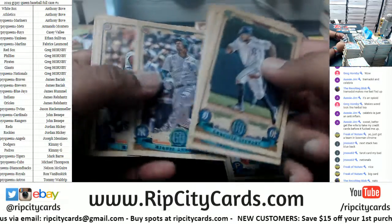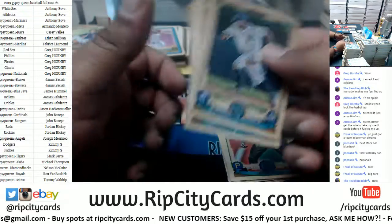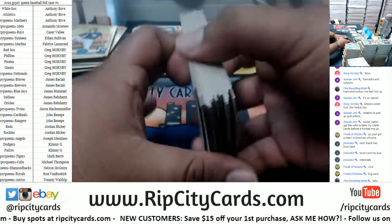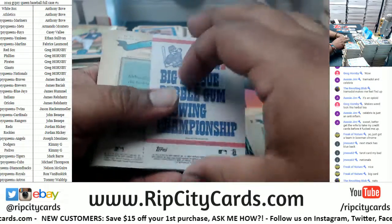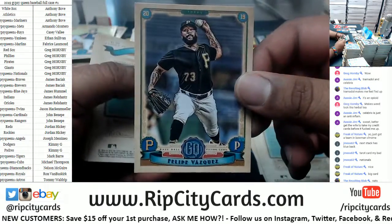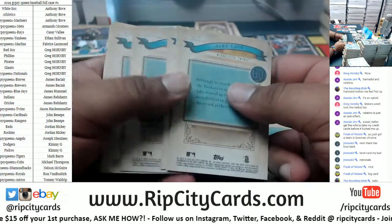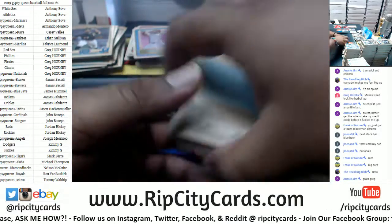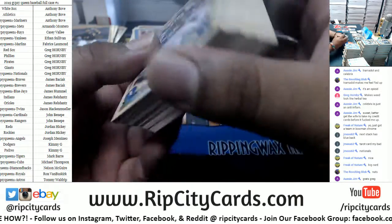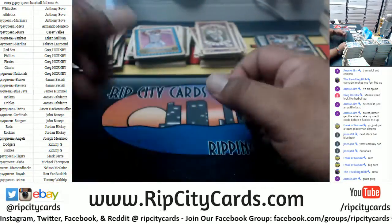And of course, there is still the mystery A redemption card to random, which we're going to be doing here shortly. There's one more bazooka back here. Felipe Vasquez of the Pirates with the bazooka back. And that is going to do it for the break.